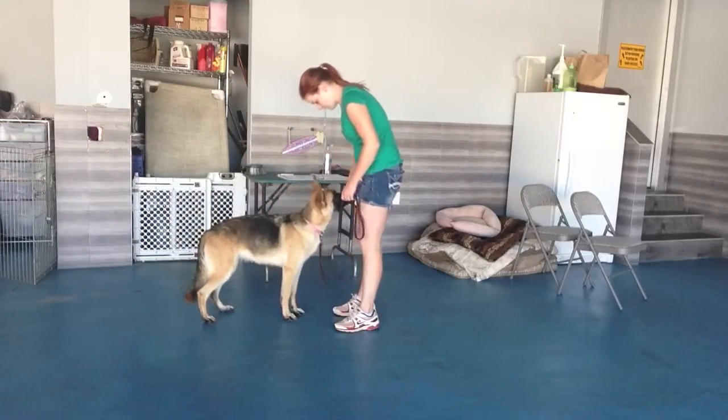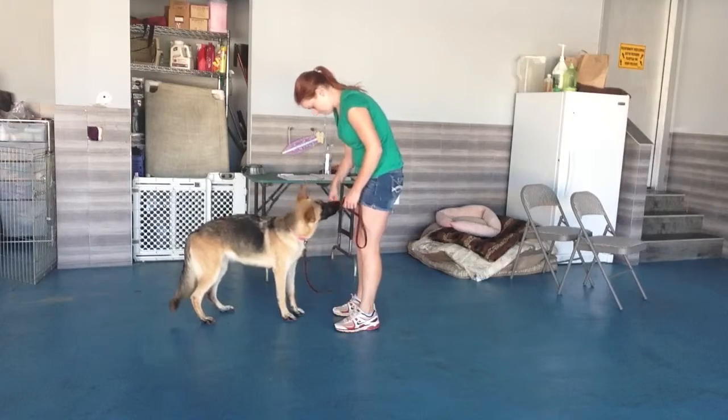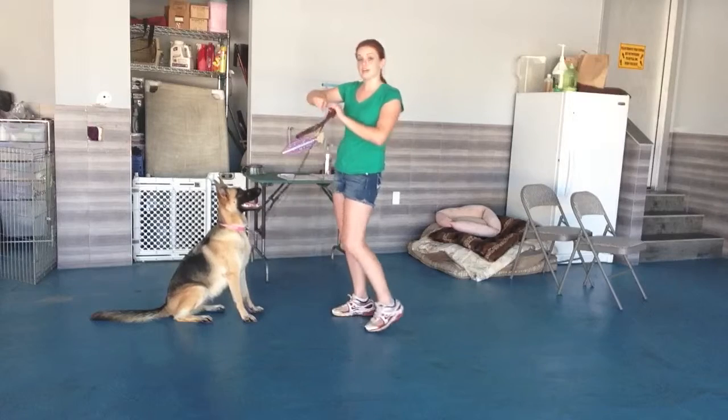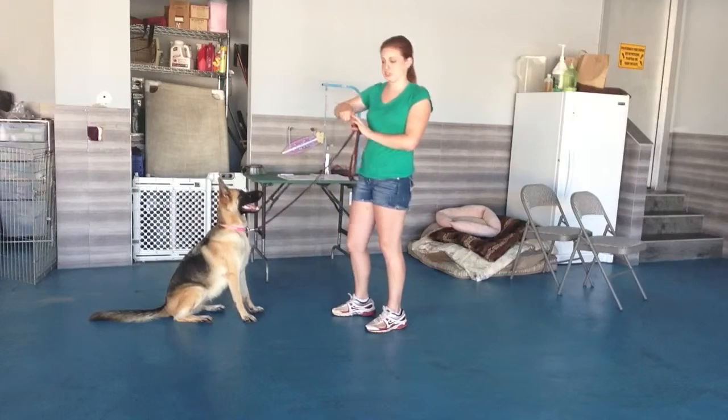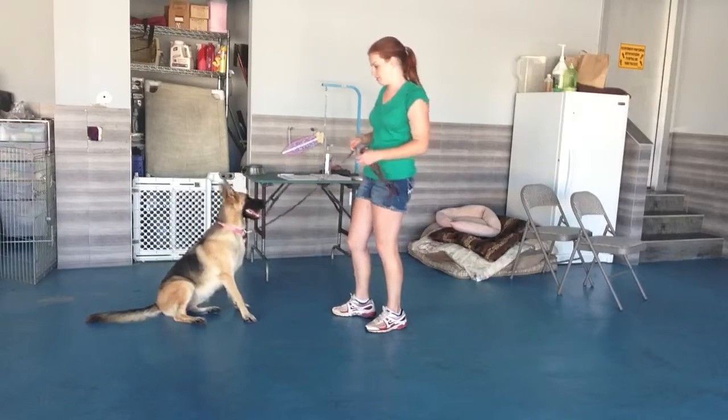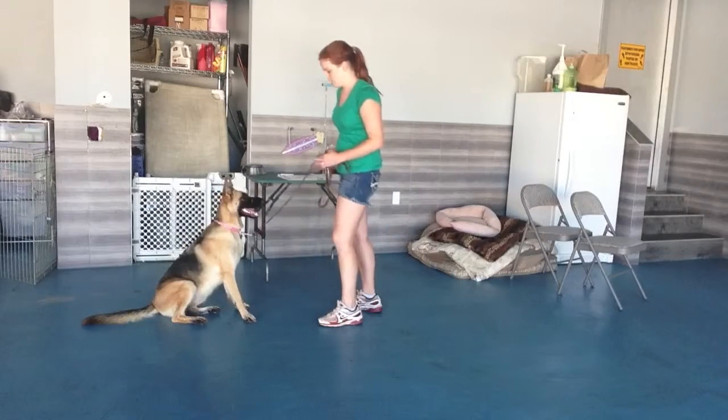Can I have a treat? So when she goes for my hand, I can turn it away to where she can't smell the treat as well or lick it, and it kind of catches her by surprise, so she stops and starts looking for it again, so that's good.